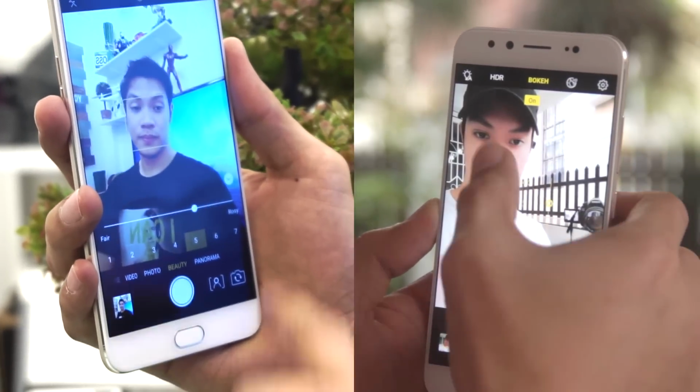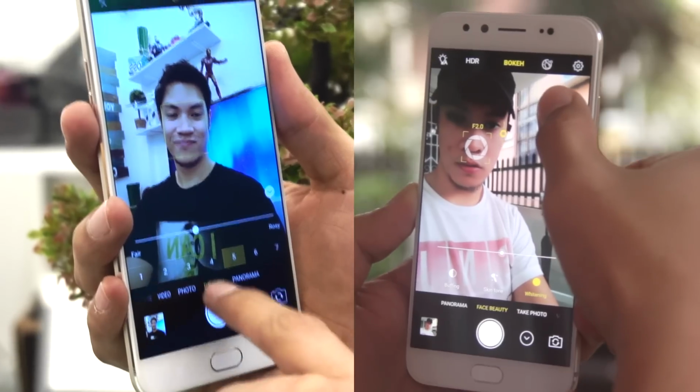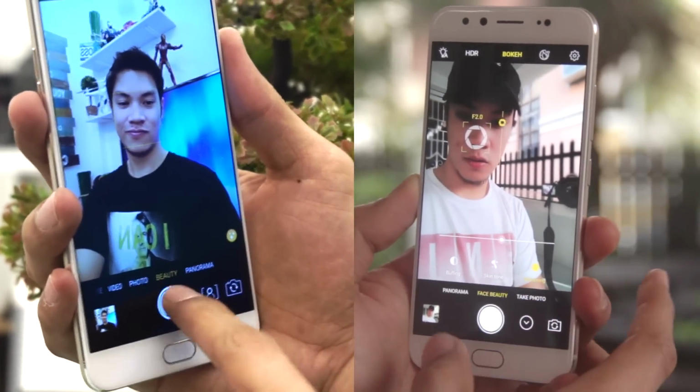So that's it for this quick comparison. Seeing those sample images, which selfie handset would you choose between the two? Be sure to comment and tell us which would you prefer.